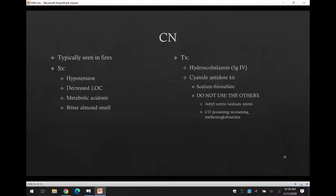Next up is cyanide. So typically you see this in fires. It's because the wood, the plastics, all that other stuff burns, and then it creates cyanide gas in the air that people inhale. Symptoms that you'll see is hypotension. They might have decreased consciousness. They'll typically have, in the ED, lactic acidosis or a metabolic acidosis because the cyanide is blocking them from using their normal energy consumption. So it creates lactate as well. And sometimes these patients might even say that they notice a bitter almond smell.